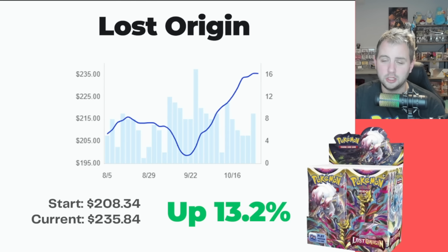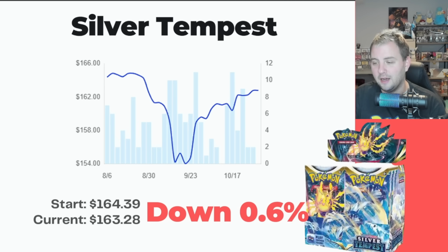I think Sword and Shield base set might be above it, but I didn't include it on the graph because that one doesn't move all that much. Silver Tempest, no change whatsoever, basically. It did hit that low of 154, but it's now up to 163 yet again. Silver Tempest is available. It's been part of the Costco bundles and whatnot. So Silver Tempest was printed a lot, and then they had those God packs. So this one is taking a little longer to gain some value, but I think it still will do really good with that Lugia chase card in the future.